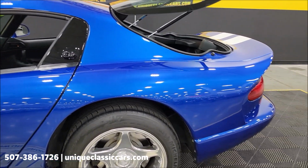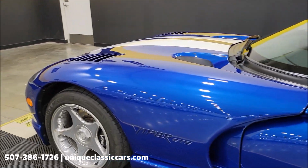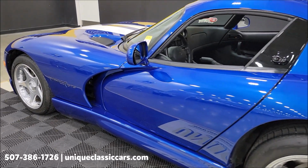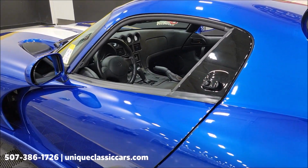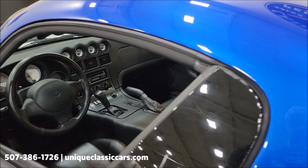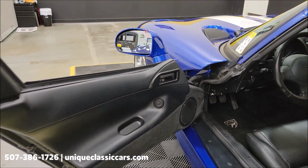Coming around to the driver's side, again, as clean and nice as the passenger side. This car will also come with the original owner's manual and window sticker, and you can see a picture of the window sticker along with the rest of the still pictures.